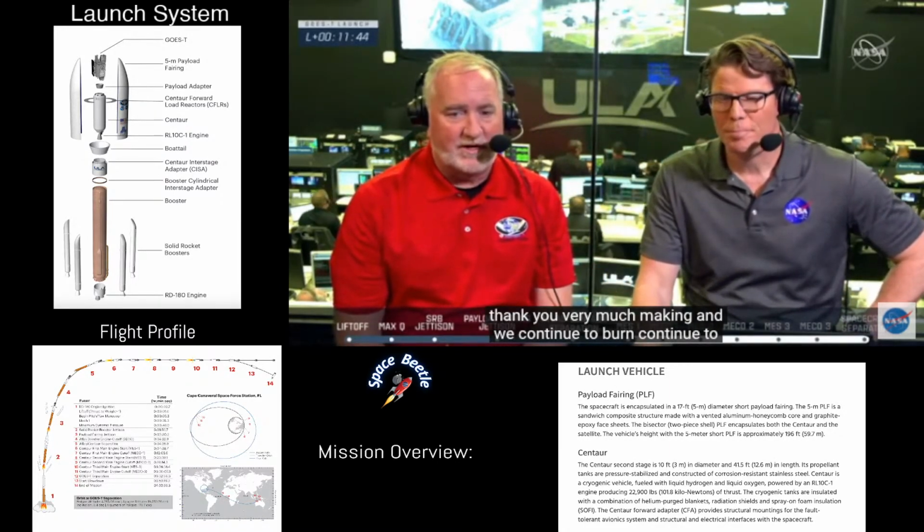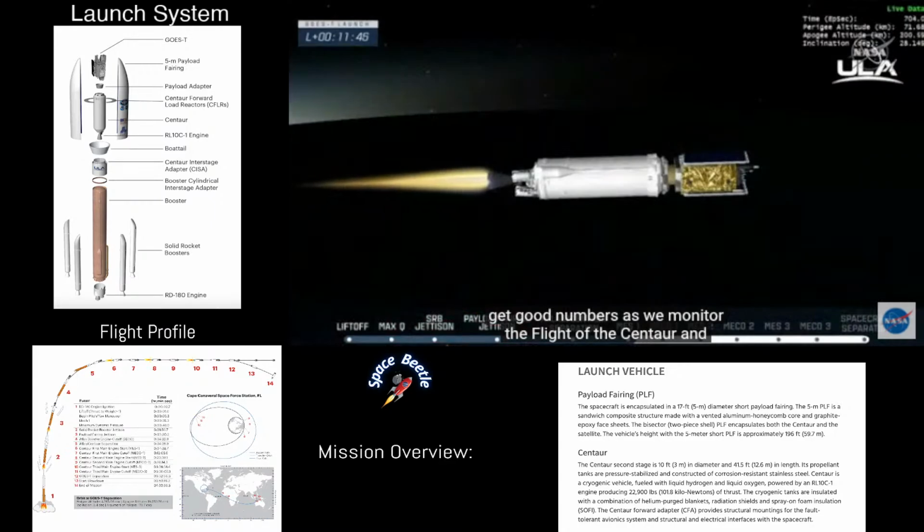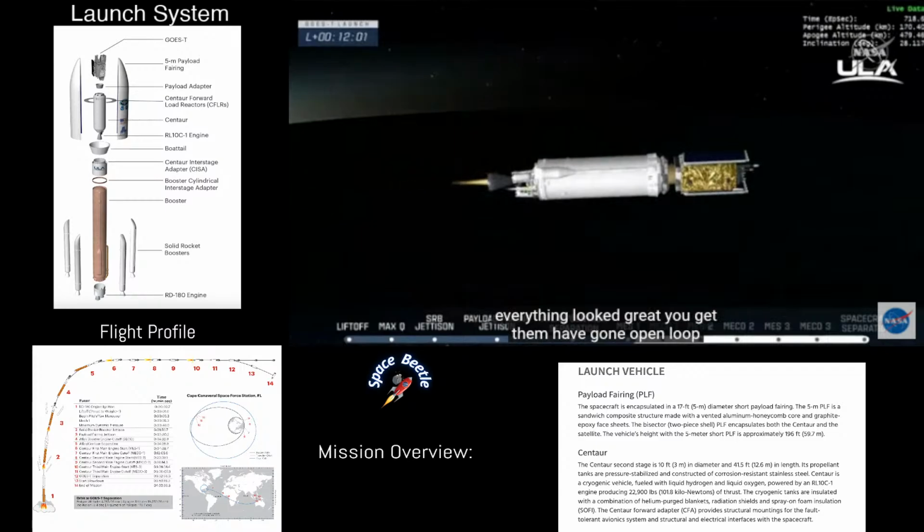Yeah, things are looking really great on this flight, and we're coming up on MECO 1 of that Centaur engine as Centaur continues to perform nominally. We've heard pressures and everything look great. PU system has gone open loop. Here in about 10 seconds, we'll have the end of the burn. And we have MECO. Main engine has cut off. There you go. That completes that first burn.